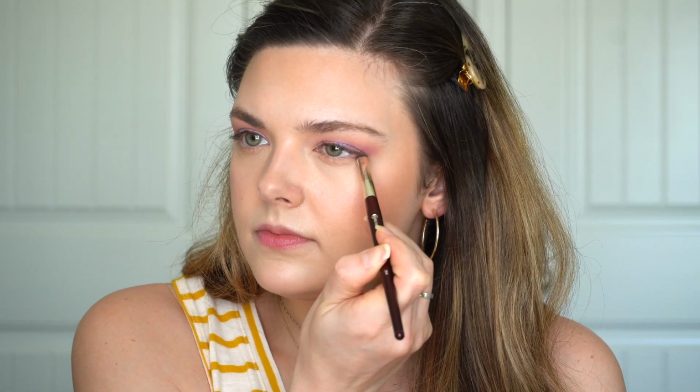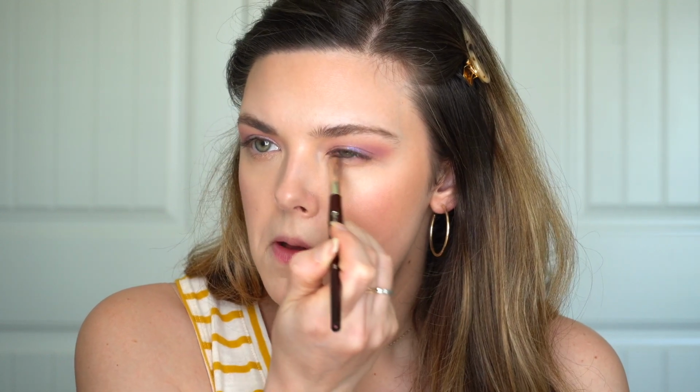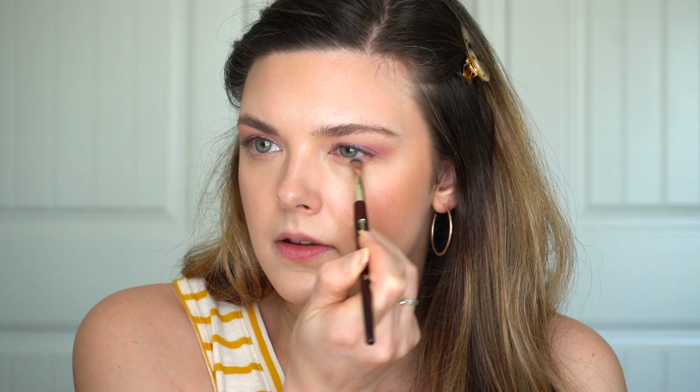I'm going to take the light purple shade, the Libra color, and we're going to put that on my lower lash line because I really want to keep the purple going down there. Yeah, so we're going to go in with Libra and put this on my bottom lash line.